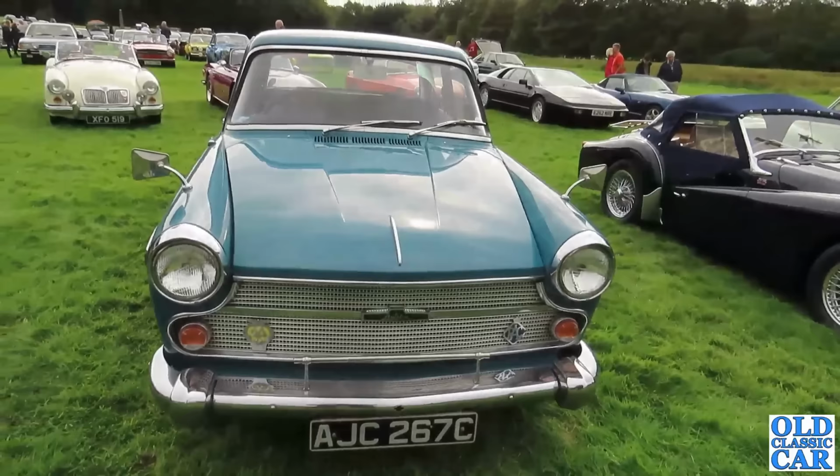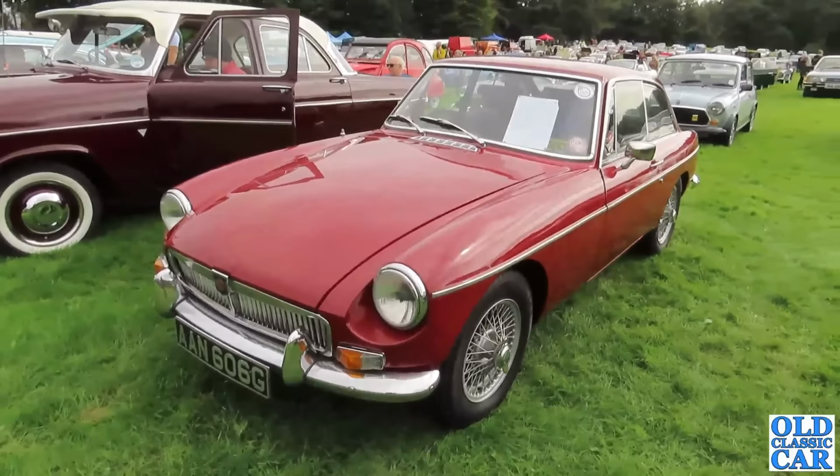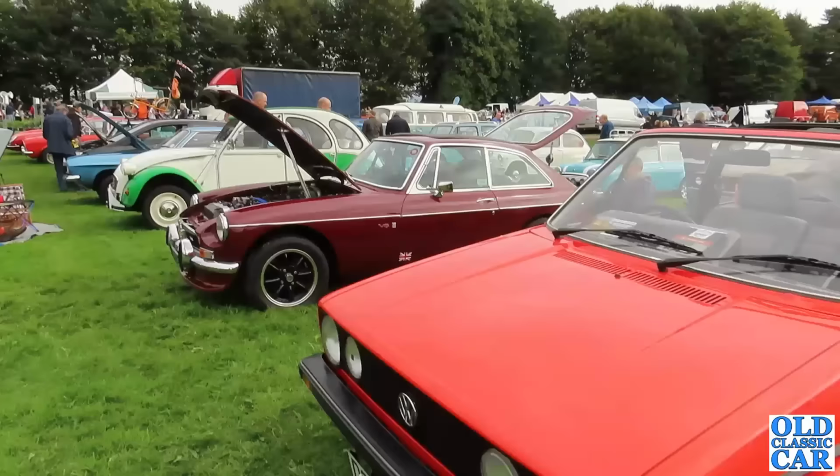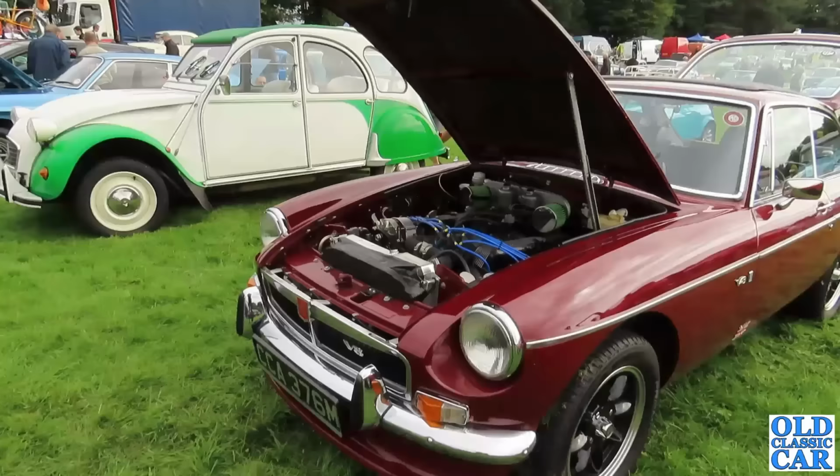Very smart, shiny maroon MGB GT here. There's that Mark II console. I can ask our modified class to exit the arena. MGB with that front spoiler. There's that Golf Cabriolet. Getting near the commentary again. And there's the V8 powered MGB. Rover 3.5 there, shoehorned under the bonnet.